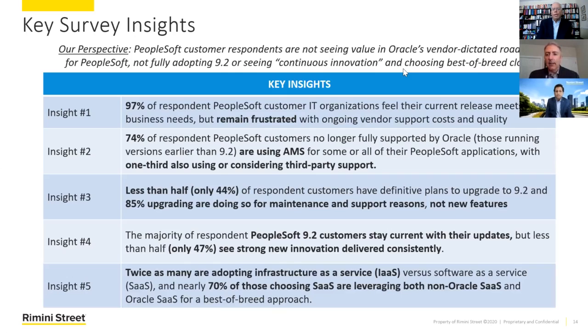By the way, Jason, the survey is available if you sign up, right? There's a site where people can get the whole survey. Yeah, the survey is publicly available on our website now. You can go directly and download it. And we will be translating it into multiple languages too.